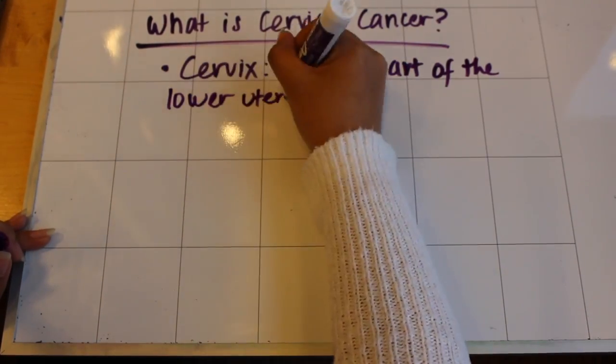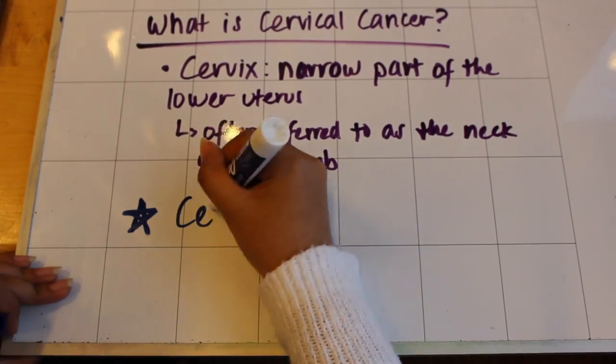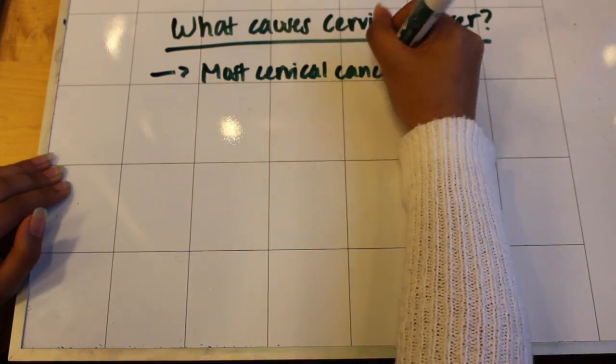So the cervix is the narrow part of the lower uterus and is often referred to as the neck of the womb. Cervical cancer affects the entrance to the uterus. So what causes cervical cancer?